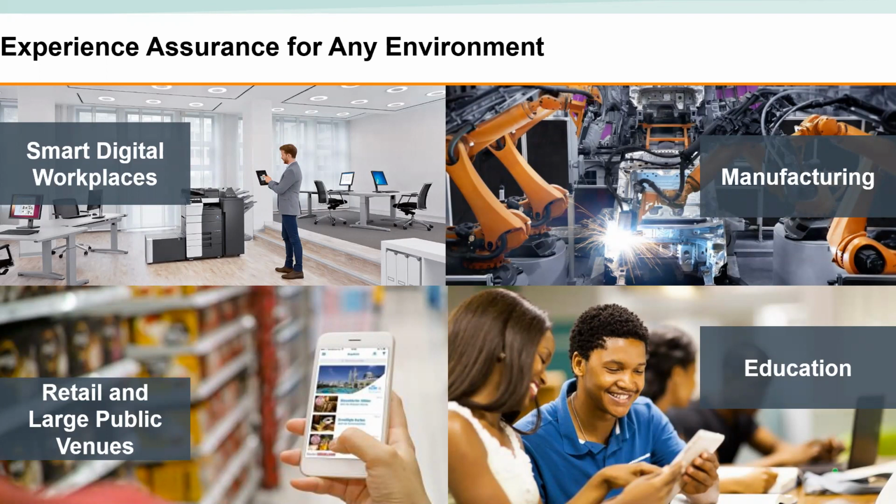Now in retail and large public venues, again, that digital transformation, think about a Walmart that has an app that they're using, or Home Depot does the same thing where you can lead yourself directly to where a certain product that you're looking for is, do price checking and so on. If that's not working, your experience as a customer is going to be degraded, and that digital transformation isn't really going to be what you wanted it to be. So these CAPE sensors would be able to allow you to do some of that testing and make sure that your customers are actually, in fact, able to experience the experience that you want them to.